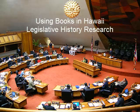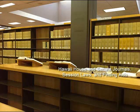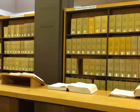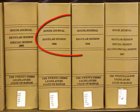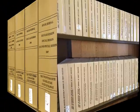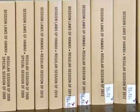I'm going to talk to you today about using books in Hawaii legislative history research. Our Hawaii House and Senate journals, as well as session laws and finding aids, are all located in the Law Library lobby. The House journals and the Senate journals often have more than one copy of each year, so it's not like it's a two-volume set, it's copy 1 and copy 2. Same with the session laws. This is what they look like on the shelf.